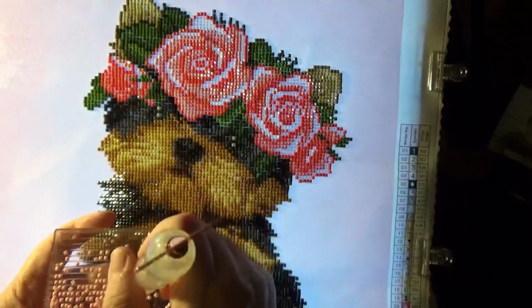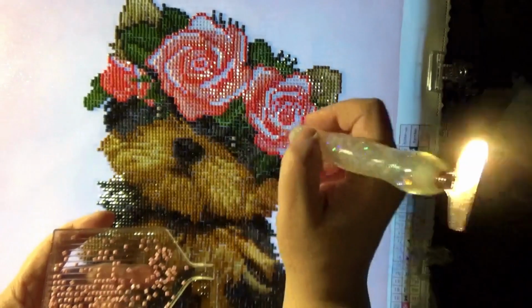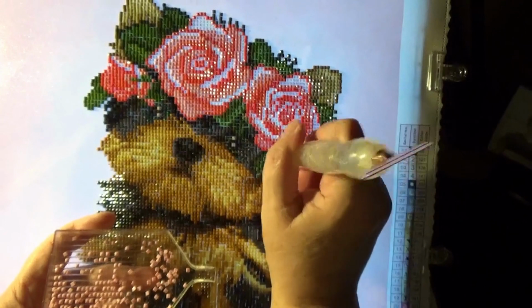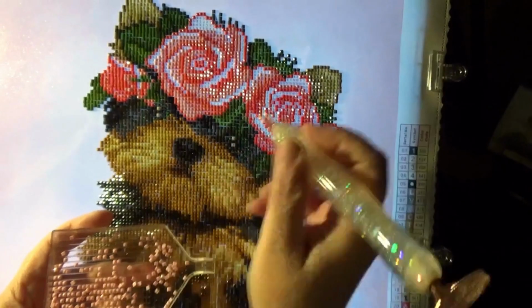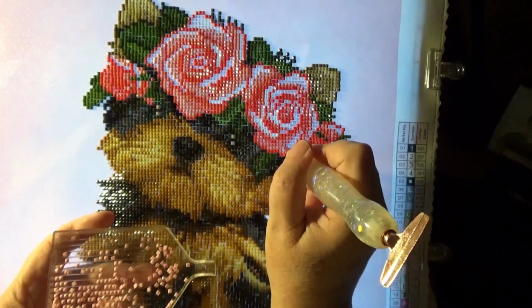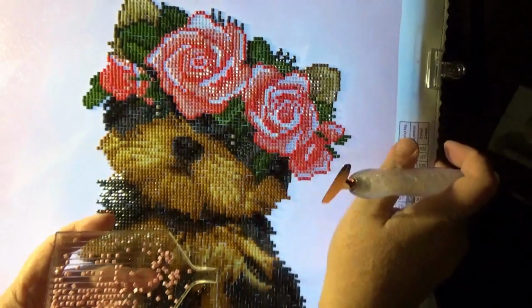This truly is, you can't see it right now because I have the light pad on and I have the side light here. This pink is just, I am loving this pink. That is my favorite color.